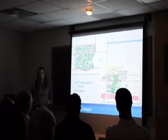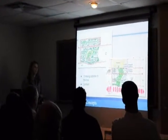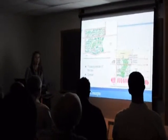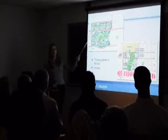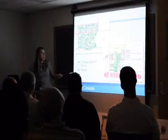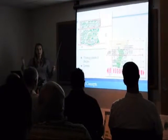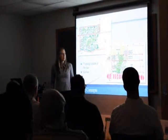I didn't want to stop at just one phase of concepts. I moved into a second phase of concepts because I felt that it was extremely important to maybe think outside the box. What would happen if I got rid of all of that parking and made it green space? What would happen if I took a step back and said, what is existing up here? So that's exactly what I did.